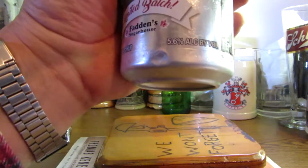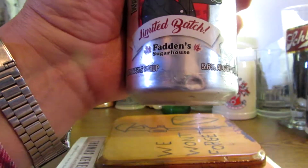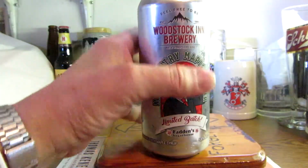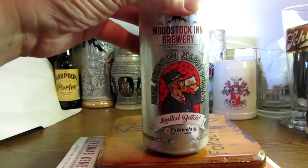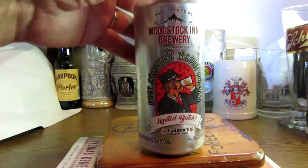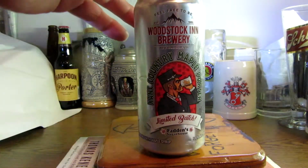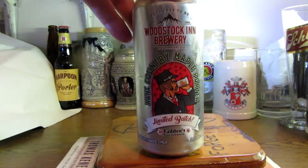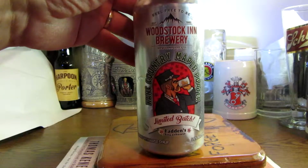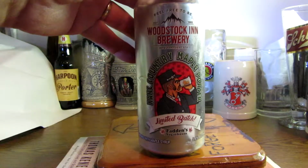This is a 5.6% ABV. I said it's a Fadden's maple porter, so it's got maple added to it. This is coming from Woodstock Brewery, which is actually a mini brewery, and it's in North Woodstock, New Hampshire. This beer has 180 calories. It's got an original gravity when they start of 1.69, and it's seasonal. Like I said, the limited batch of these is when the maple ends.